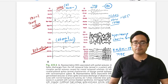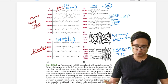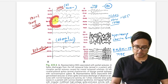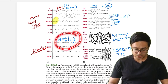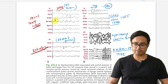Okay, next we'll go through some EEG patterns given in the Nelson Textbook of Pediatrics. So the first EEG shows spikes. You're able to see these spikes. These are in the left temporal lobe. So if the left temporal lobe is involved with focal spikes, this is mesial temporal sclerosis. If these spikes are left central parietal, this may be Rolandic epilepsy. These may be centroparietal spikes, as the name suggests, Rolandic epilepsy.